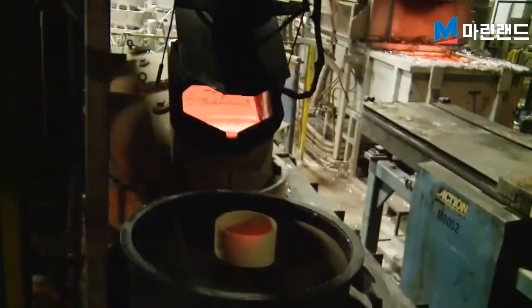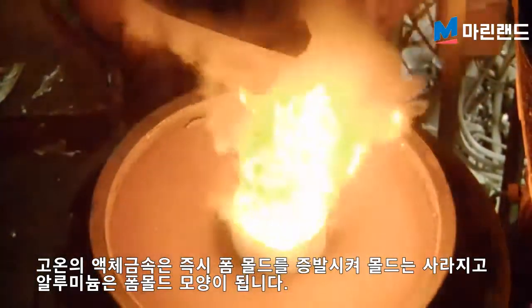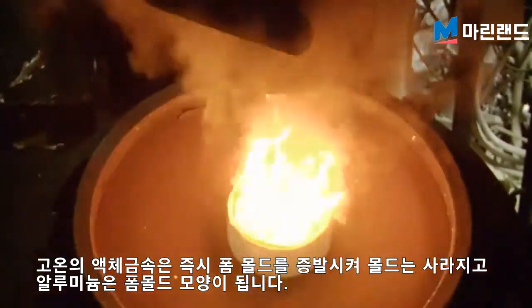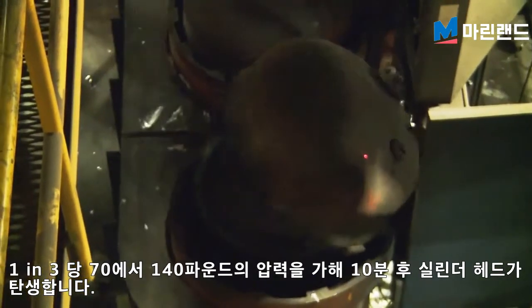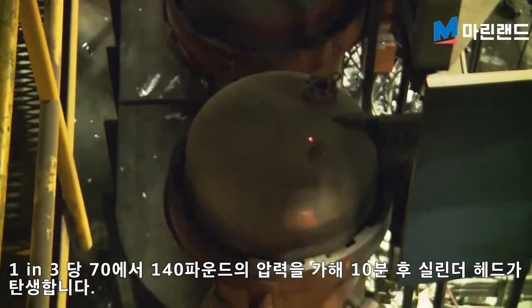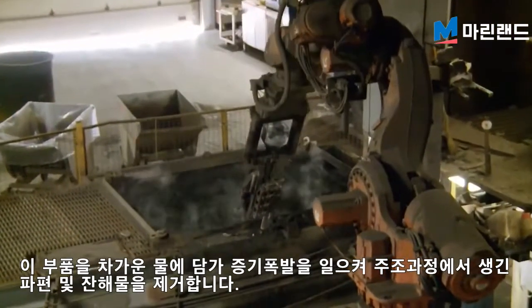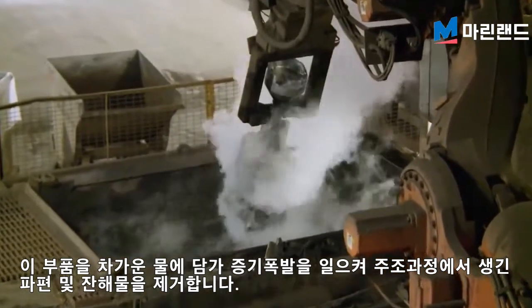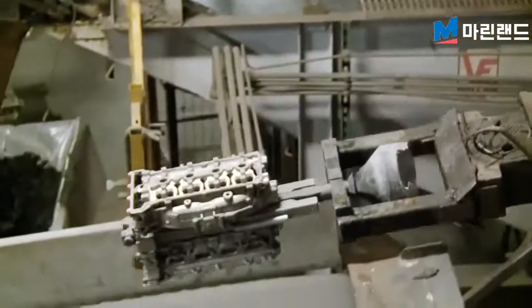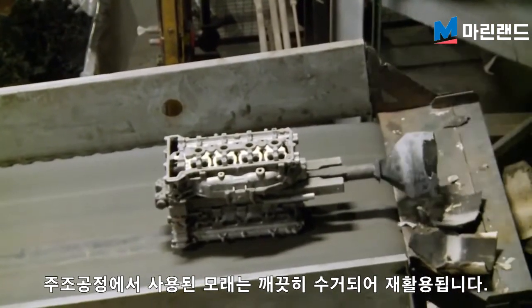The hot liquid metal instantly evaporates the foam mold, hence the name lost foam, while the aluminum conforms to the shape of the pattern. After 10 minutes, under 70 to 140 pounds of pressure per square inch, a cylinder head is born. The part is dipped into cool water, creating a steam explosion and removing burrs and debris from the casting. The sand that was used in the casting process is collected, cleaned, and recycled for future use.